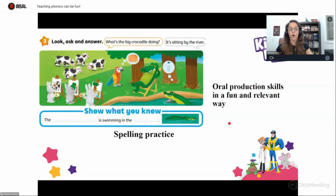And then as they get older, this is from book 4, from the one that we saw with Lock and Key, the phrases get more complex, and then they have to write the whole word. So, what's the big crocodile doing? It's sitting by the river. And then what's the little crocodile doing? Oh, it's swimming in the river. So here we're also reviewing prepositions, we're reviewing animals, we are talking about ing forms, as well as practicing the phonetic sounds that we learned in this unit. So it's fun and it's also relevant.